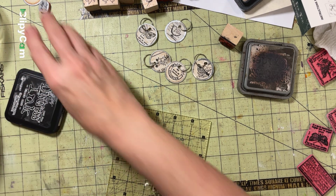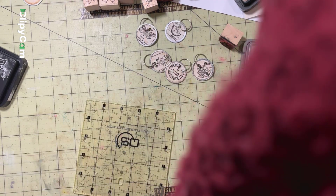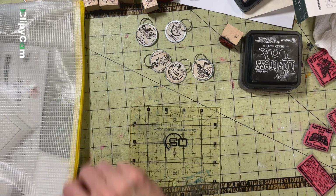Let's see. Here's another thing I wanted to try with them. I was thinking about pulling out, my arm's just in the way, pulling out my little flowers here.